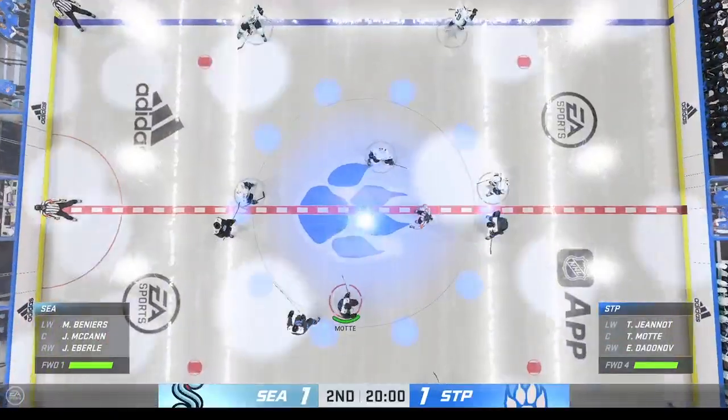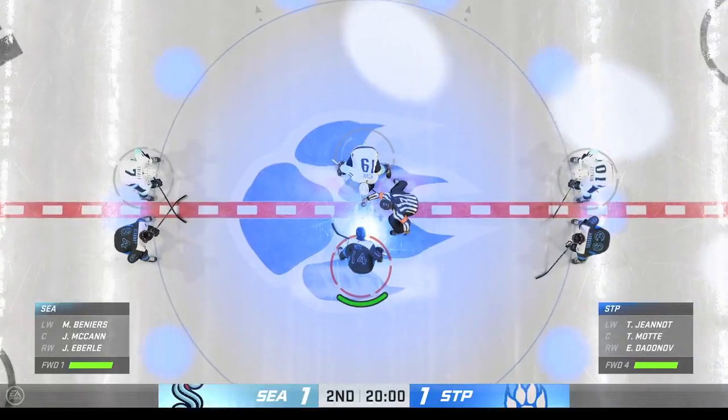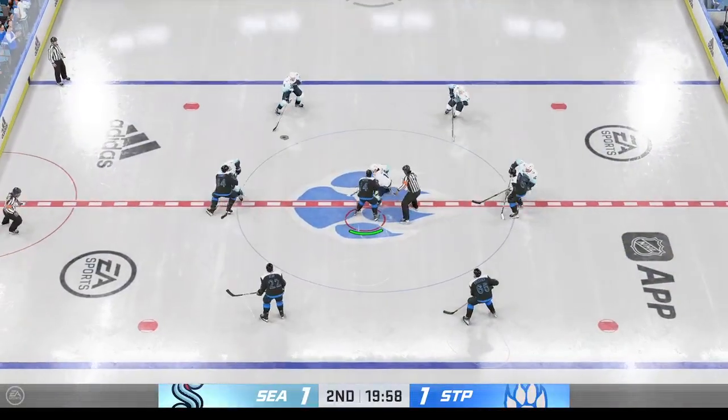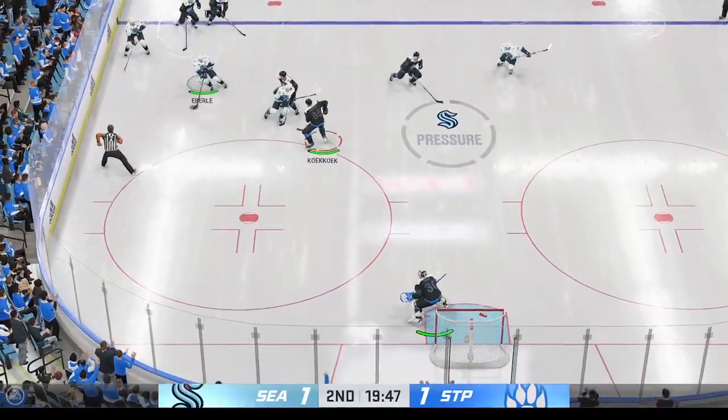Two set to go here. Officials moments away from dropping the puck. Been a fun one so far. Neither side giving an inch. Still tied here as we open things up in the second.